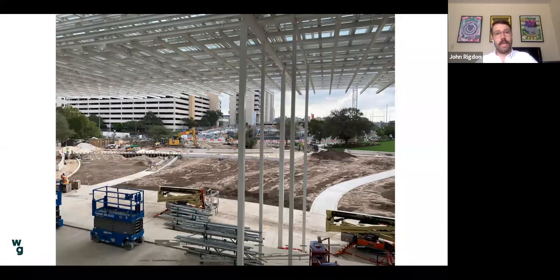Here's a view kind of from the stage, looking out over the lawn. So during normal park use, the stage will be occupiable by anyone, and I'll show you kind of how that works. But during a show, this would be a view where there'd be lots of seats set up here, people enjoying the show, and then back here would be kind of a general admission lawn seating area.